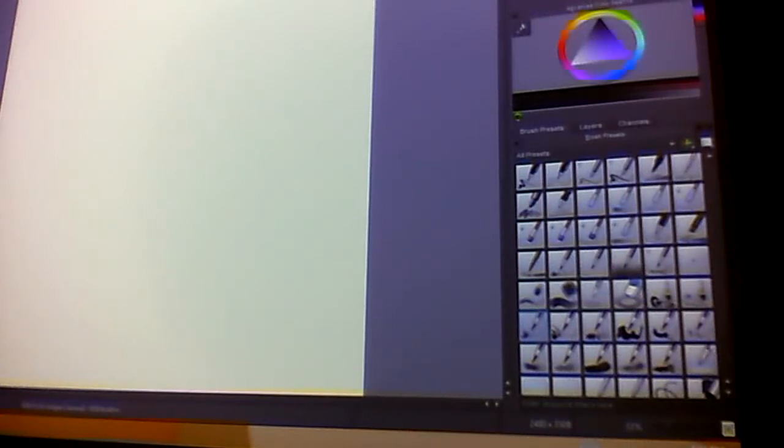You can also turn on mirror mode, and this is great because it lets you very quickly bust out the face.